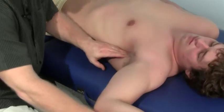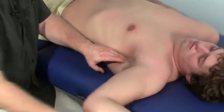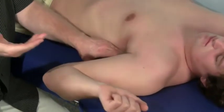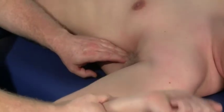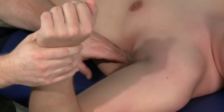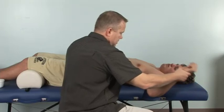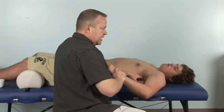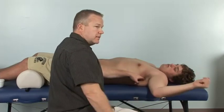Okay, so we're utilizing a little bit of passive movement. Then I can have him do that same movement. So just keep doing that while I'm holding. And now he's moving that muscle underneath my hand. Okay, relax. Since subscapularis is an internal rotator, I can hold that same position and have him internally and externally rotate as well. And then once again, I can have him take over that movement while I'm holding.